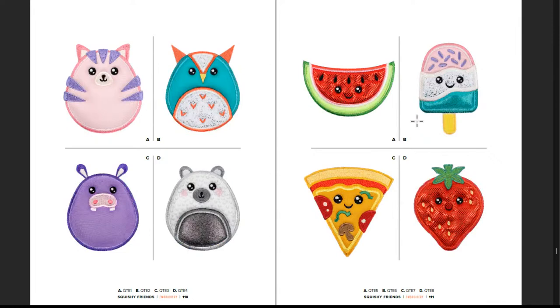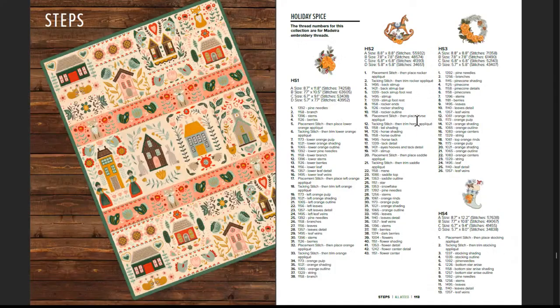Oh, and they're so cute. Oh, my goodness. Look at the strawberry. There's so many of them. That is so cute. And a hippo and an owl and a kitty. Pizza slice. It is a darn cute piece of pizza slice, I'm thinking. So, oh, we're already down to steps. I think I gotta make this. Yeah, maybe. I really like it.